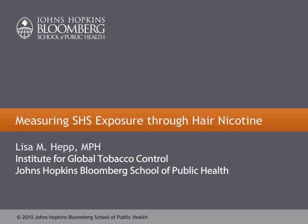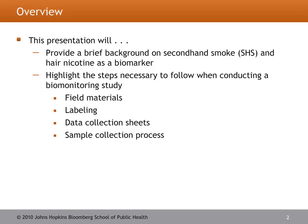Today's topic, we're going to be talking about one of the effective and easy ways of measuring the levels of secondhand smoke exposure through the use of hair samples. So in this presentation, I'm going to give you a brief overview of what exactly secondhand smoke is and how hair nicotine can be used as what we refer to as a biomarker in measuring secondhand smoke exposure.